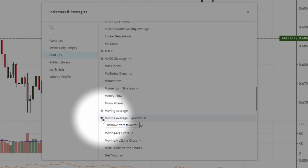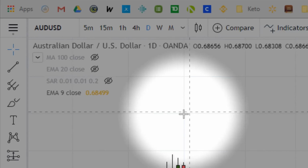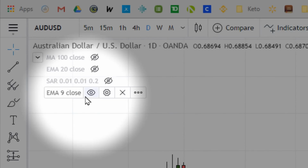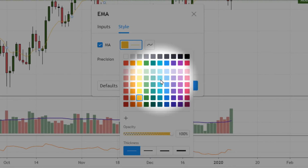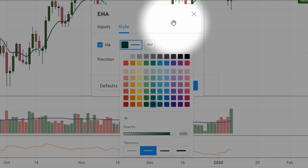I've clicked the star here because it's one of my favorites. And just click on that, and it will appear up here as an EMA 9 by default. At that point, you click on the settings, select the color that you like, pick a green color here. And I also like to use double thickness lines because I have old eyes.